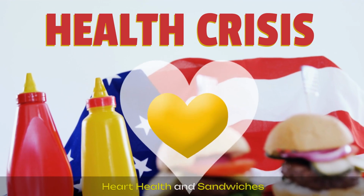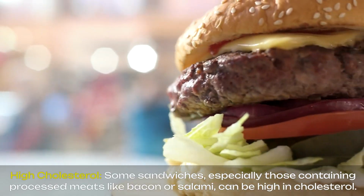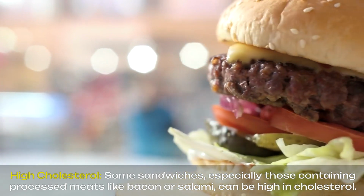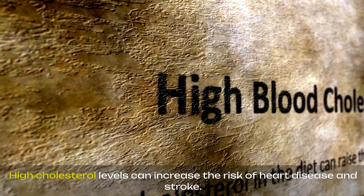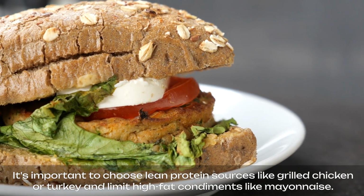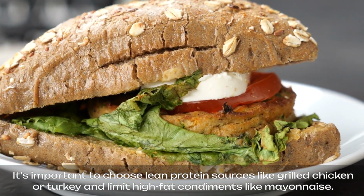Heart health and sandwiches. High cholesterol. Some sandwiches, especially those containing processed meats like bacon or salami, can be high in cholesterol. High cholesterol levels can increase the risk of heart disease and stroke. It's important to choose lean protein sources like grilled chicken or turkey and limit high-fat condiments like mayonnaise.